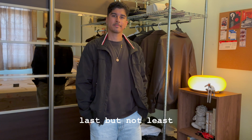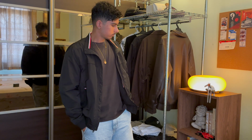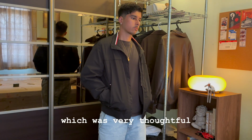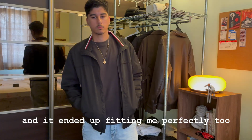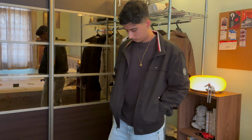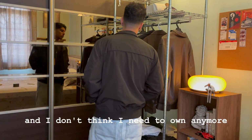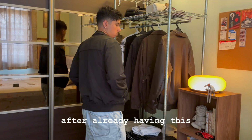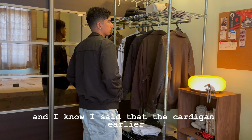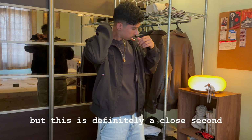Last but not least is this bomber jacket from Tommy Hilfiger. I actually got this as a gift, which was very thoughtful, and it ended up fitting me perfectly too, which is just a cherry on top. This is the only bomber jacket I own, and I don't think I need to own any more after already having this. And I know I said that the cardigan earlier was my most complimented outerwear, but this is definitely a close second.